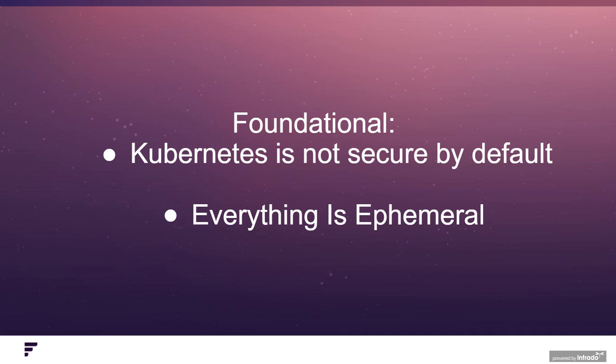And then the other thing that's foundational here is that everything is ephemeral. You touched a little bit on some of this, I guess, Ivan, but the paradigm that's different about Kubernetes, and maybe you're already there because you're in the cloud, is that everything is ephemeral. Everything is made to come and go and disappear without you necessarily being prepared for it. So you need to be prepared for that. Did I get that right, Ivan, before I move on?